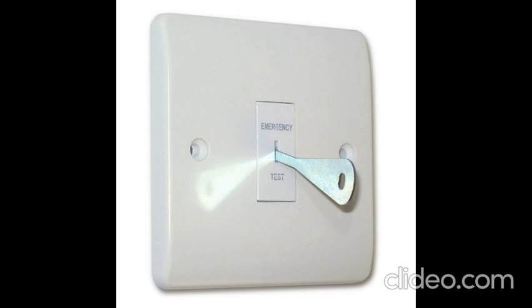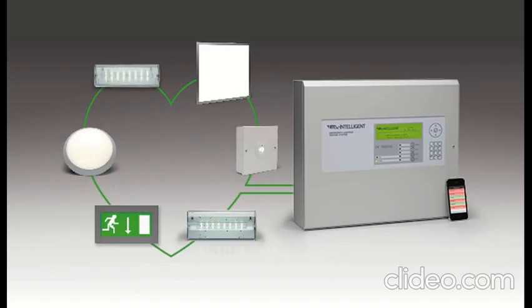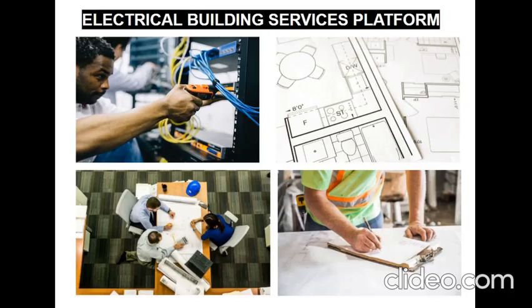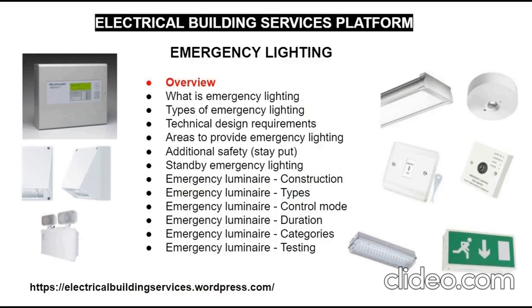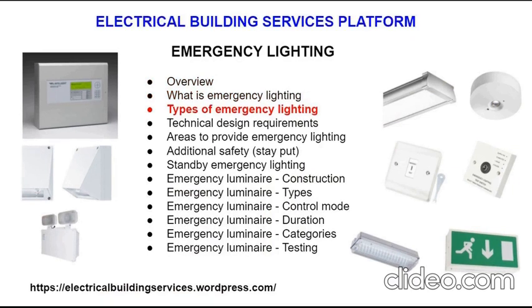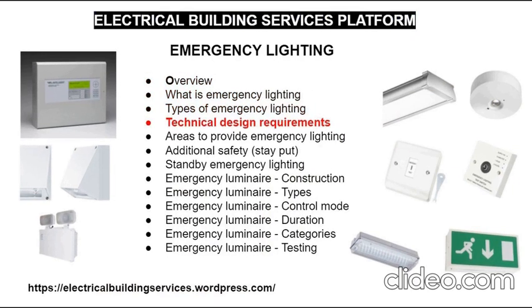Okay. So what you find is that within a building there might be some areas that require maybe 1 hour and some areas that require 3 hours. In order to avoid confusion, it is customary, when you are designing emergency lighting, to just use one emergency duration in the building installation. And typically people use one 3 hour duration.